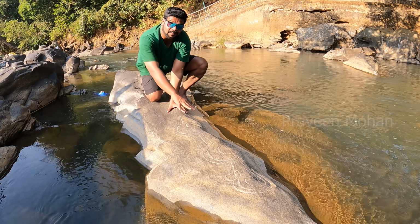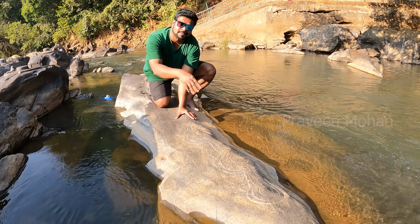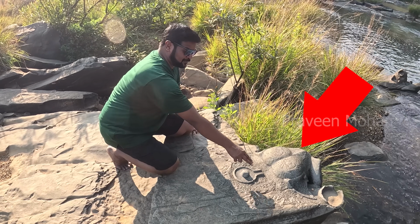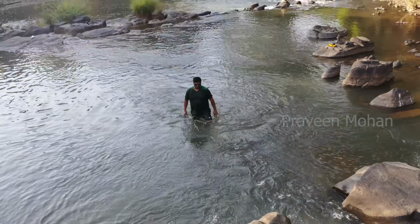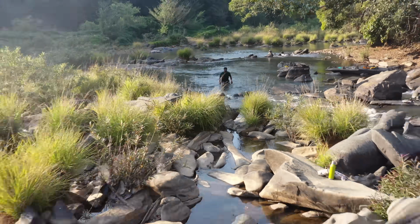I have found more intriguing details in this sacred site of Sahasralinga. There are many hidden carvings in this river, and I've posted some of them in the members only section.